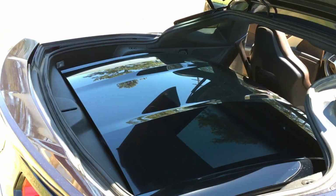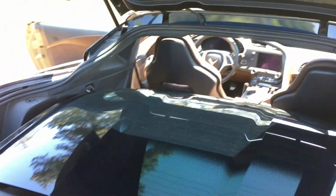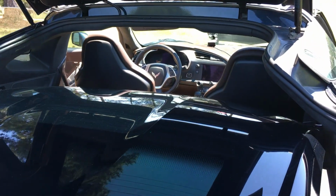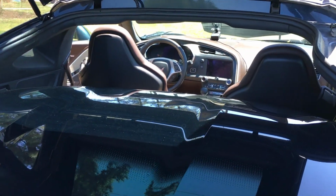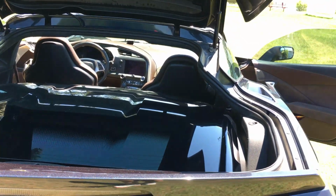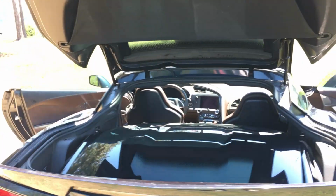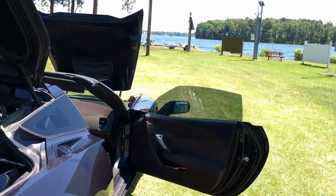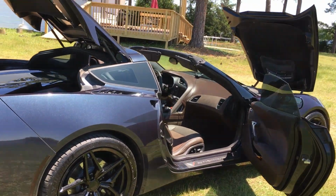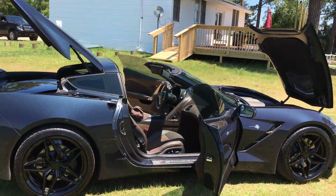Nicely fitted. I mean, just look at that. Three wheel gangs, we're gonna call this Dark Night. We're gonna name it. Call it the Dark Night.